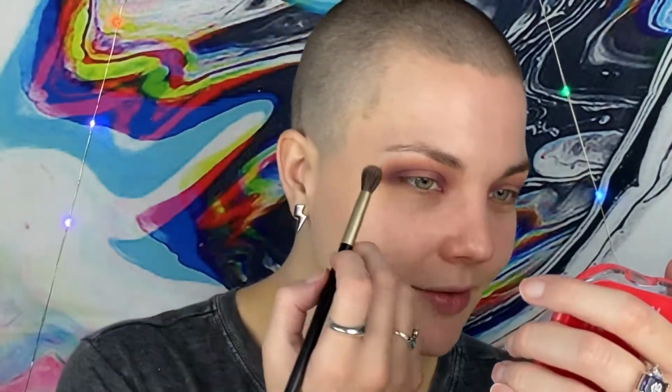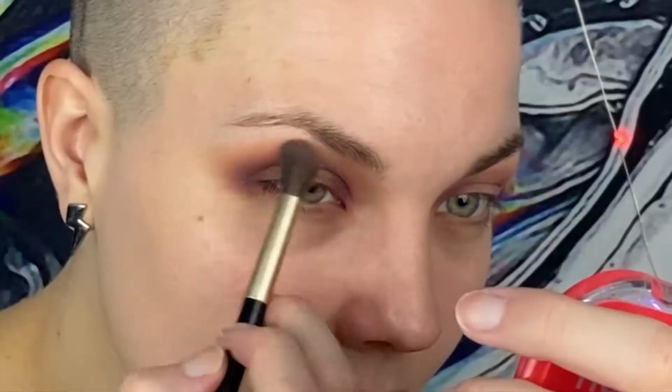I'm gonna go back into rose quartz and just tap it along and buff out my edge a little bit. It's really pretty how almost a peachiness is seen, obviously probably a rosiness, comparatively to the other shade on my lid.